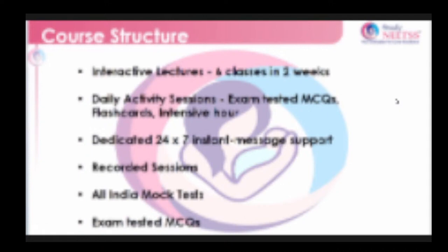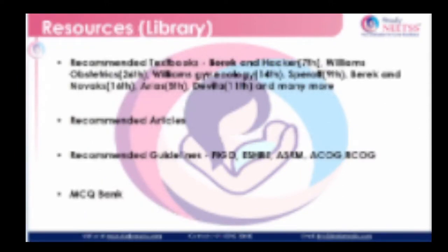We'll be providing you all India mock tests, which will be given free of cost for the students who enroll in our course. There will be 4 all India mock tests where we will be giving you an all India ranking, and there will be an exam tested MCQ session, as I already told you, concentrating on those modules. Among the resources, we have an extensive library, and we have all the textbooks: Berek and Hacker, Williams, Williams Gynecology, Speroff, Berek and Novak, Arias, DeVita, everything.